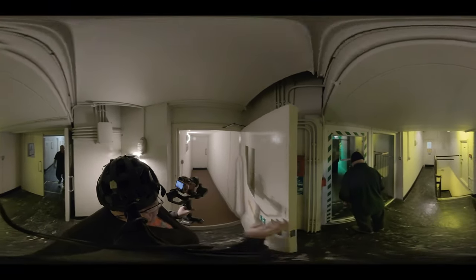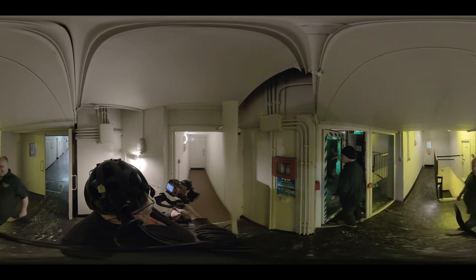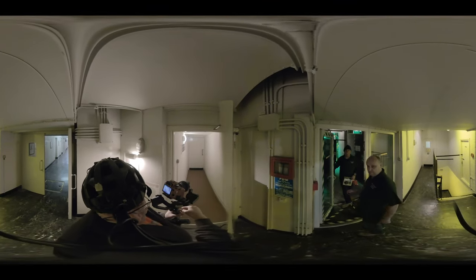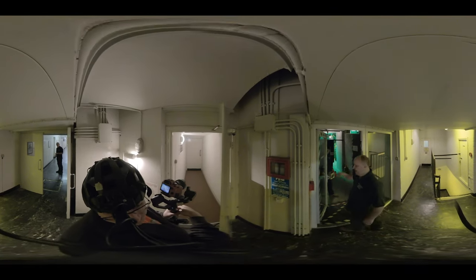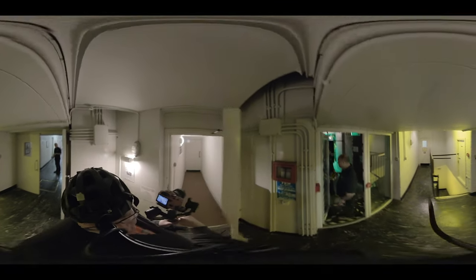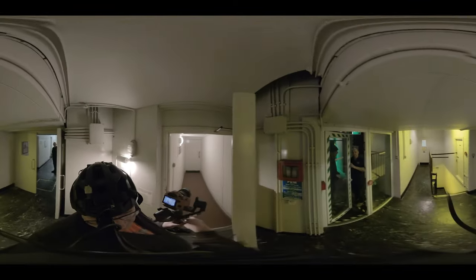Is that a secret section not normally open? No, it's never open. What does it do? It's just a tunnel that goes to ladders. Is it just a ladder that goes onto a hatch? Oh, it goes to the surface. Ah, right. Okay. Thanks. You can see it from outside. Brilliant.